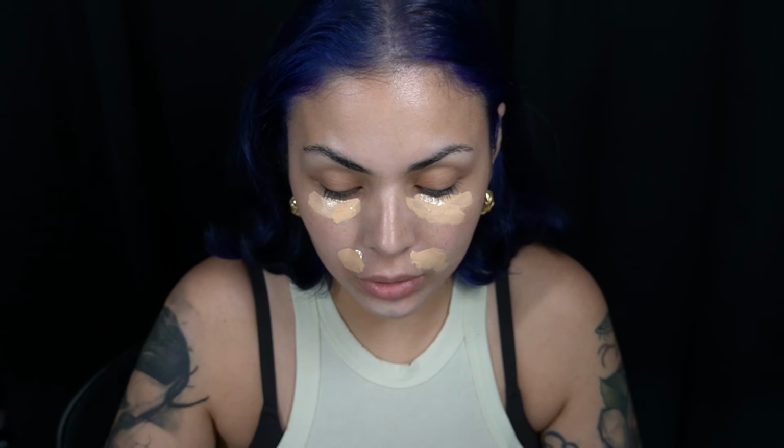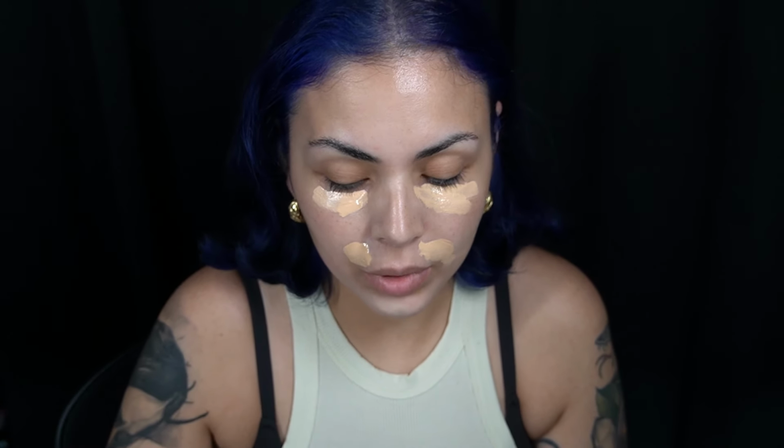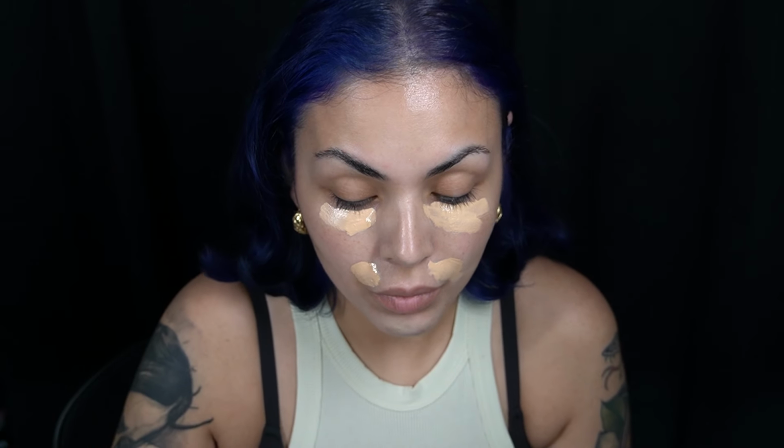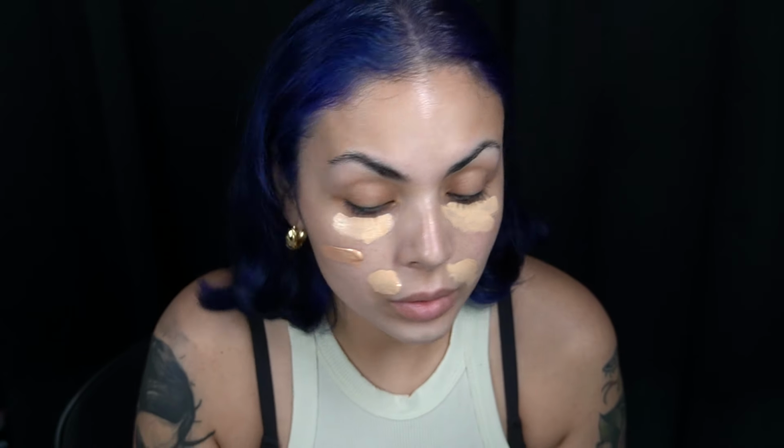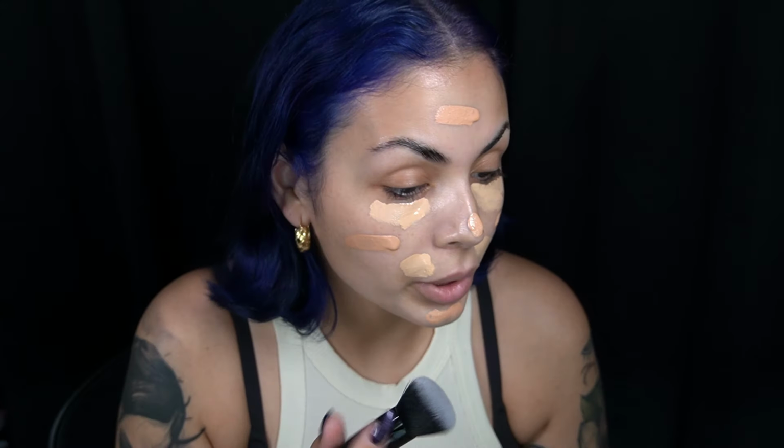And then I'm gonna go in with my e.l.f. Halo Glow. This is in, oh my god, what is this? Light medium. I think it's shade number 3. I'm not going for full coverage today, which is why I'm using this. Also, if you hate the sound of this product, I am so sorry. So I'm just going for light coverage. Most of my products today are creams, sticks, balms, liquids, whatever.